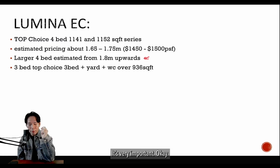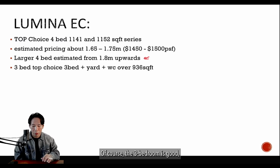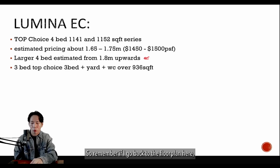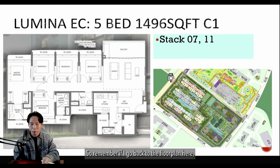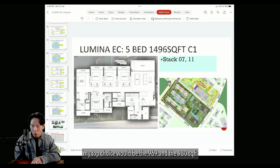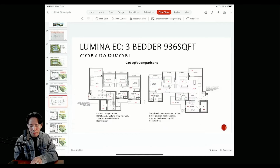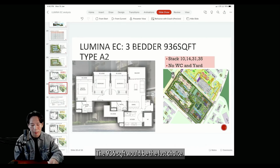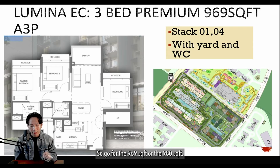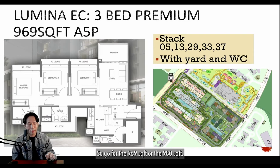It's very important. Okay, for the 3-bedroom, of course the 3-bedroom is good, but definitely look at the 3-bedroom plus yard plus WC over the 936 square feet. So remember, if I go back to the floor plan here, for the 3-bedroom, my top choice would be the 969 and the 980 square feet. The last choice will be the 936. So go for the 969 or the 980 square feet.